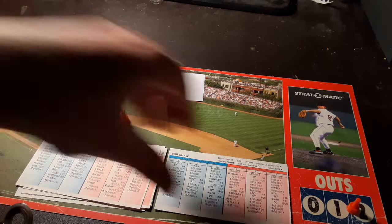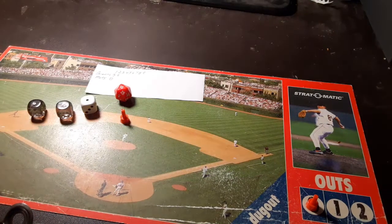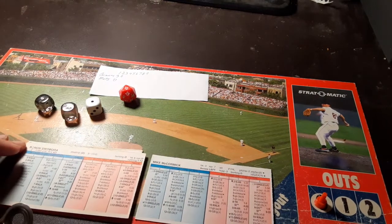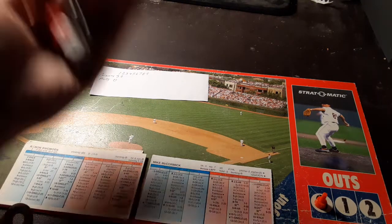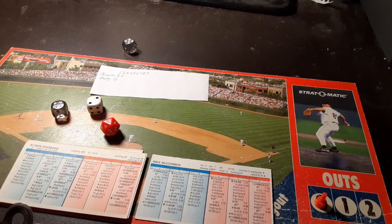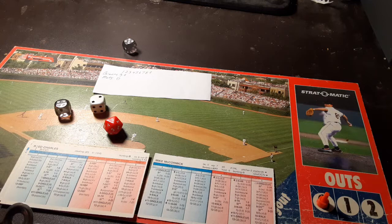And due up for the Mets, Ron Swoboda, Ed Charles, and Ken Boyer. All right, and here's the pitch to Swoboda. 2-9. And against the lefty, that's a ground ball to short. And that is Grote to McCovey. 1 down.